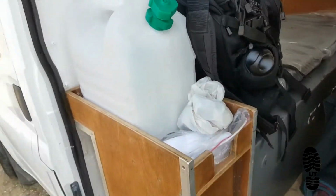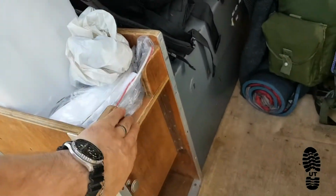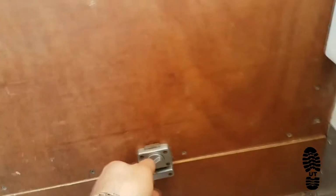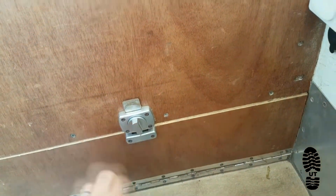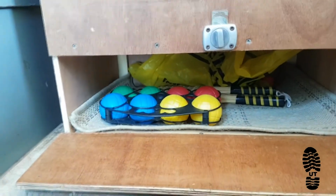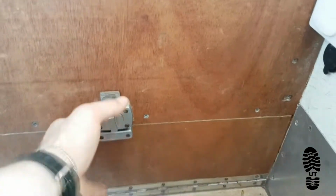Oh yeah, sorry, this is where we kept our water, and there's a little cut out there so we can tip it down to pour it. This is where we kept our washing up stuff. This is where we kept our dog's bowl. Oh yeah, and at the bottom of this cabinet, this has got like a little hidey hole which we kept all the extras and games and whatever.